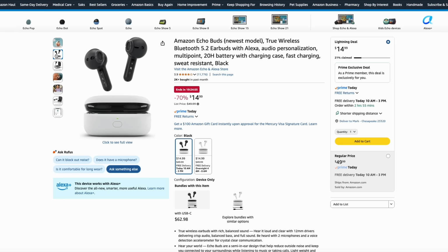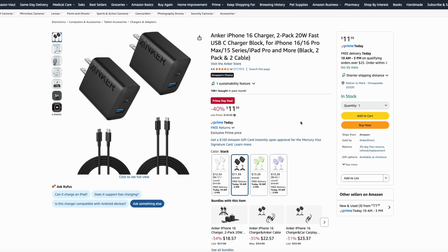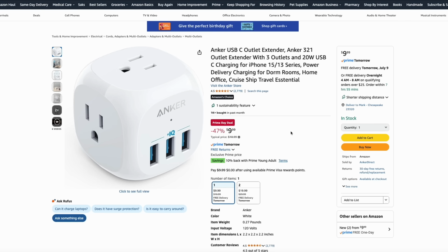So these might be worth a try at $15. Now onto some charger deals. Here's the Anker 2-pack of 20-watt fast chargers. You're getting the bricks with a USB-C port and USB-A port in them, plus 2 USB-C cables at $11.39.